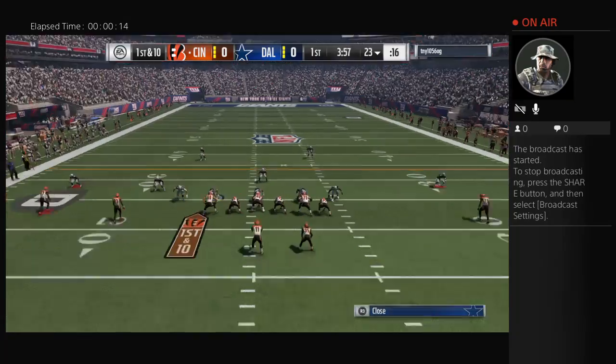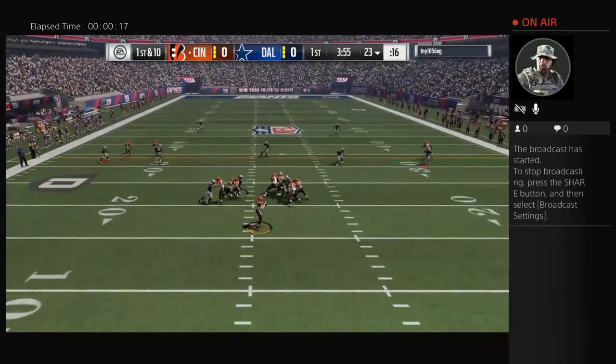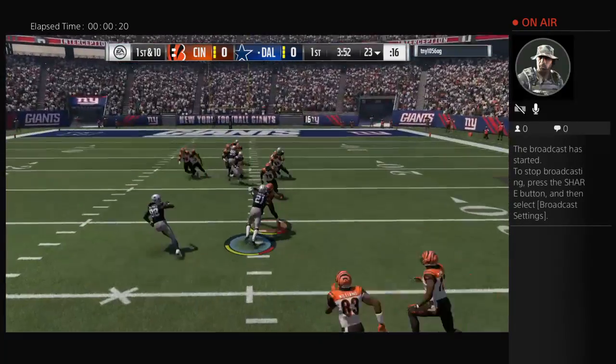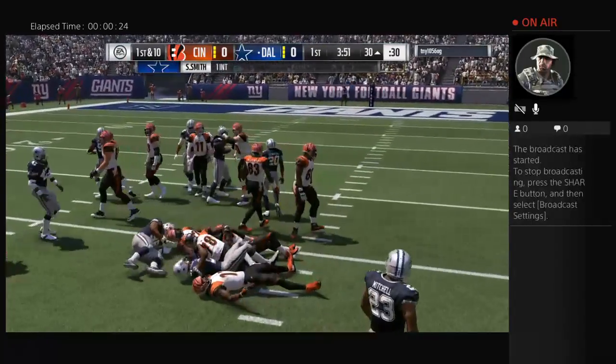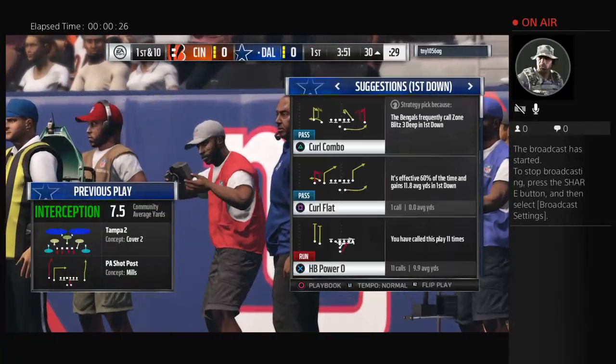So the D-line's going to spread out. Shift together here from the D-line. A double team, and it's intercepted. Picked off by Sean Smith. And he will return this one to the 30-yard line.